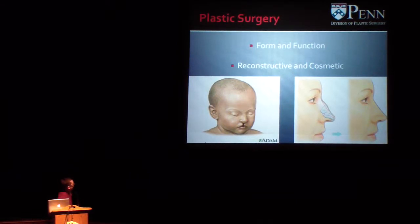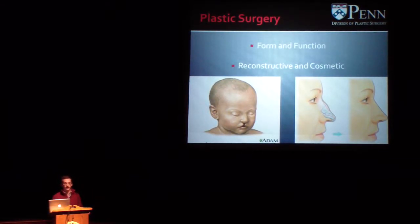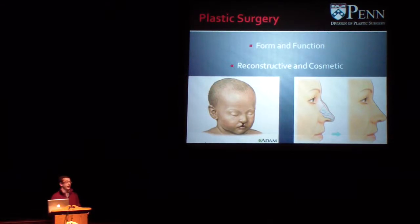This is a baby with what's called a cleft lip. A cleft lip is basically where the lip is cut in two. And you can see that this really affects both the baby's form and the function. Obviously, it looks weird. It's not normal. And secondly, it affects the baby's ability to eat, eventually to speak, to breathe, and so on. So the corrective surgery for that would fall under reconstructive surgery.